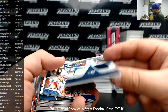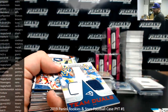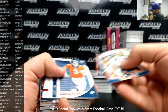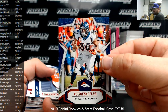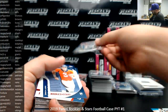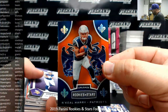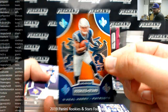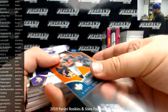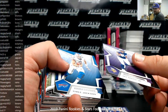Cooper Kupp, Robert Woods, Team Duels, number to 199. LA Rams going to Fit Avengers. Philip Lindsay, Copper to 99 for the Broncos. Broncos belong to Jeff Gordon. N'Keal Harry, Orange, Crusade to 25 for the Patriots, going to Yotaro 88-2000. Yeah, Emmett and Dandaman in this case. That's a pretty solid case as far as retired guys go.